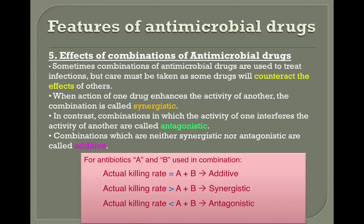This is the last one that I wanted to talk about in this lecture, and that's the effect of combinations of antimicrobial drugs. Sometimes combinations of antimicrobial drugs are used to treat infections, but care must be taken as some drugs will counteract the effect of others. So we can look at the interactions of drugs and identify that they fall under one of 3 categories. The first one is synergistic. When the action of one drug enhances the activity of another, that combination is called synergistic.